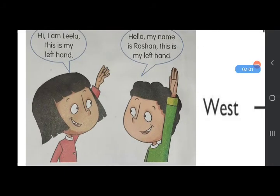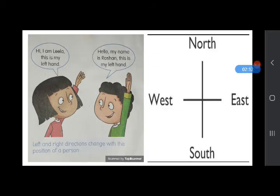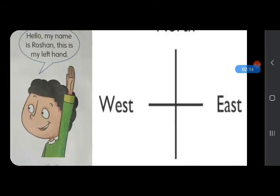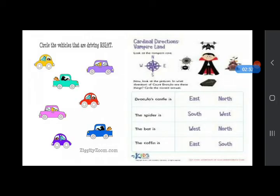In this picture you can see left and right direction change with the changing position of a person. Now you need to understand that right will be east, left will be west, top side north and bottom side is south. And you already know right and left, your right hand and left hand. So now you need to solve these puzzles.